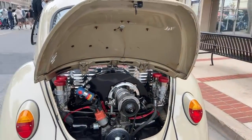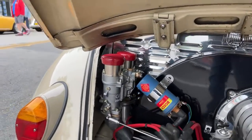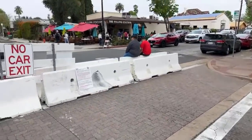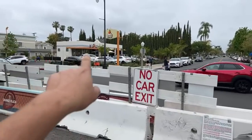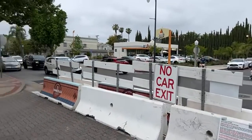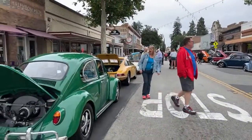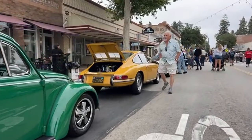Oh, dual Webers. Love how that sounds when they open up. And even, oh, that's a good place too, the filling station. Awesome little restaurant. And then you got the coffee place, there used to be a gas station. There's a lot of cool stuff here in Orange. Well worth a place to come visit.